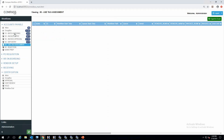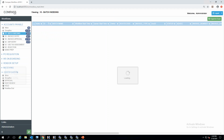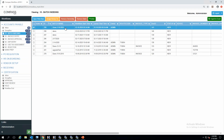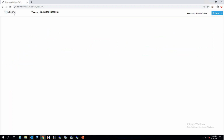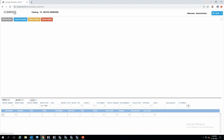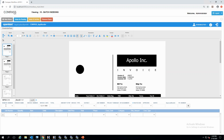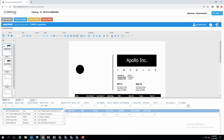So when we bring documents into the system, typically they're going to come in as a batch. From here, the user can bring up the information they want to index. And what we've done with the system in batch indexing is really to assist the user. All of the documents and all of the information, we can link to whatever back-end system you have. So this allows the user to key in information.